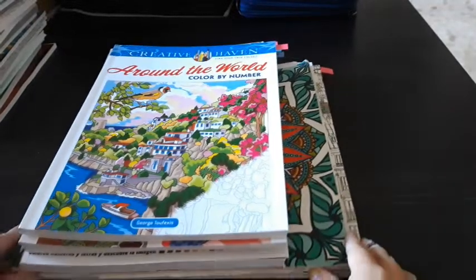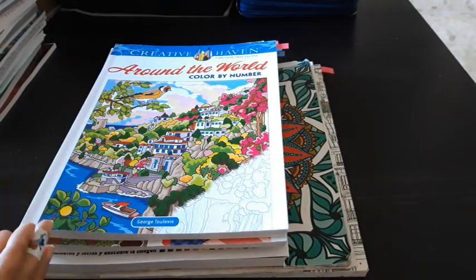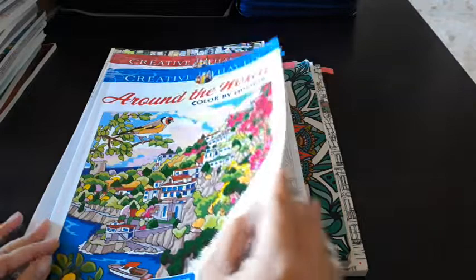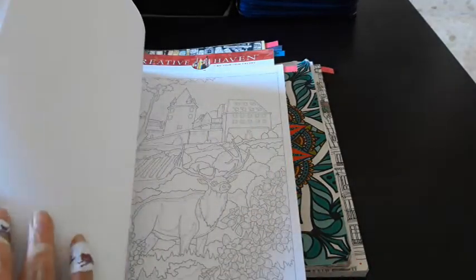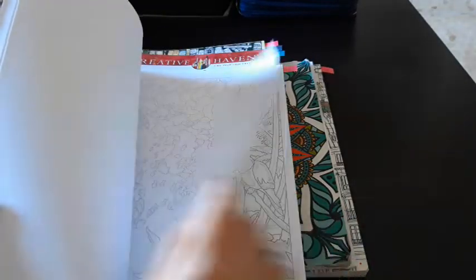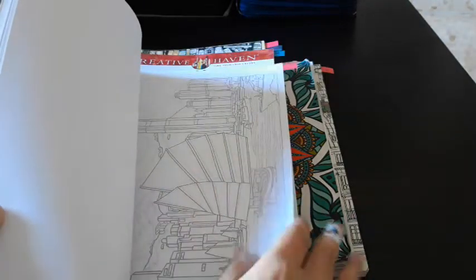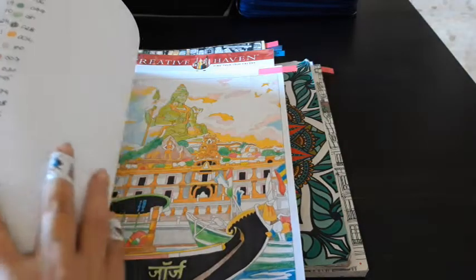A few of these work in progress you would have already seen in my previous videos, and some of them are new. So for example, this one I already had from the previous month. I had started this as a part of my India coloring color along, but I could never finish it, and I have not managed to finish it even now.